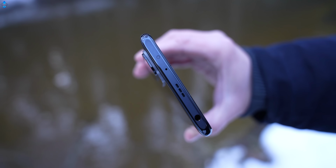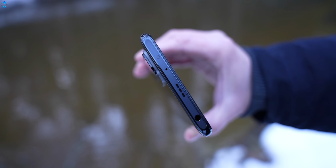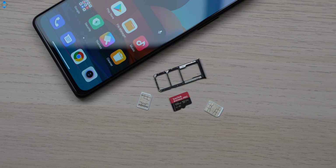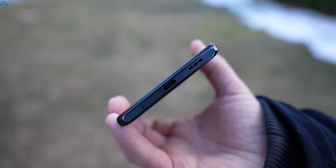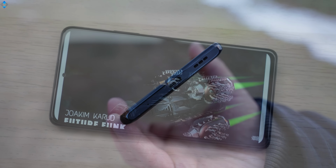Other features include a headphone jack, so you can use the phone with classic headphones. There is also an IR blaster, a dual SIM and a dedicated micro SD card slot, multifunctional NFC, and a very good sounding dual speaker system. Here is a quick audio test.